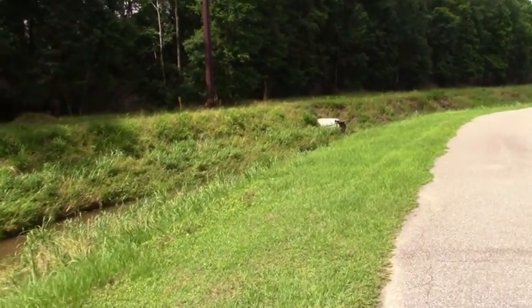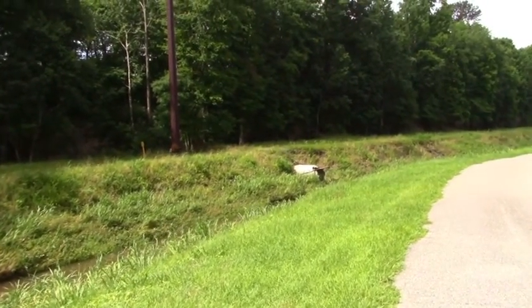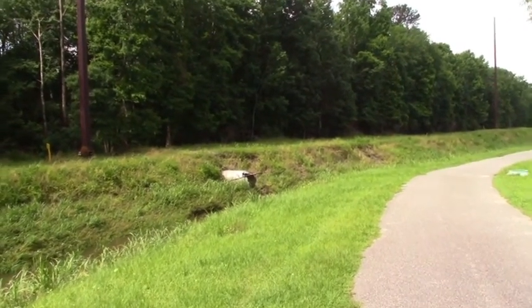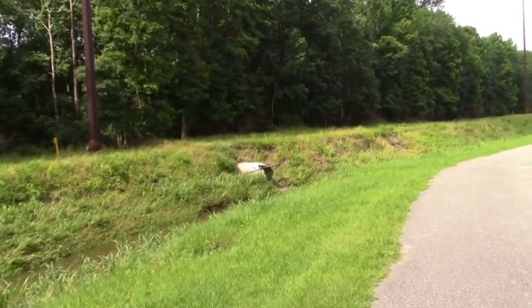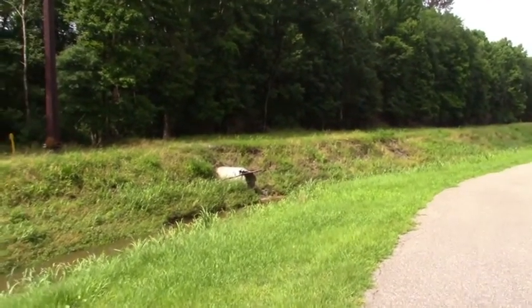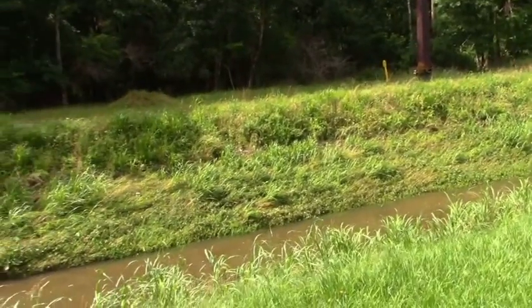The West Ashley Bikeway. But it's 23 miles one way to get there. And I don't want to drive 46 miles in heavy traffic every day just to go for a walk.